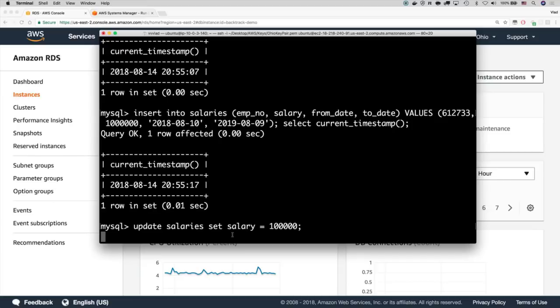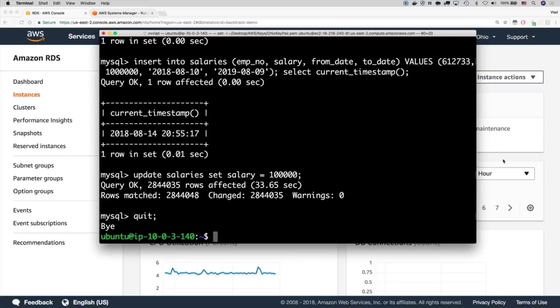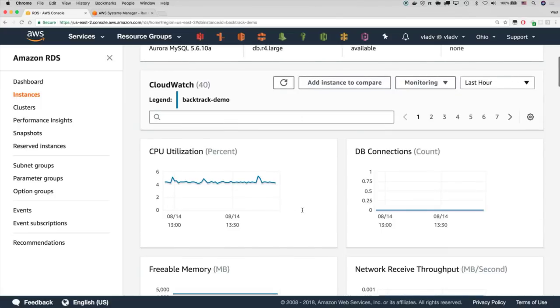Now the option to fix that traditionally would have been to use point-in-time restore to roll back the database and restore from a backup at the point in time before I started making these changes. Now that would normally be very time consuming, especially for very large databases. So what I'm going to do is use Backtrack instead. I'm going to exit out of the database. And I am going to go to instance actions for my Backtrack database here in the RDS management console and choose Backtrack database cluster.